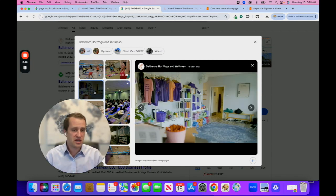Now, before you just upload any photo, the most important thing you can do is actually to rename the photo file's name.